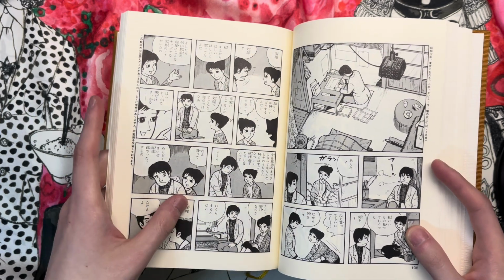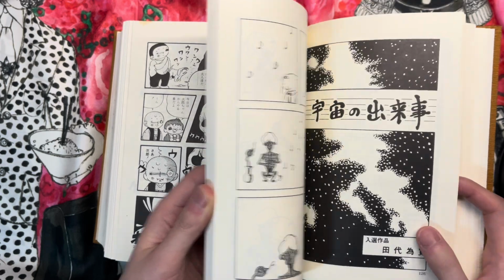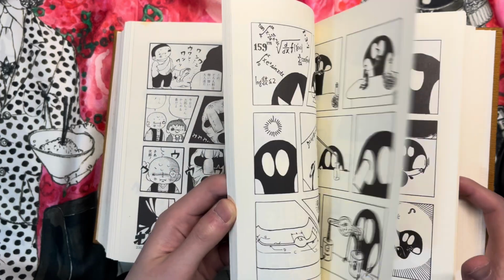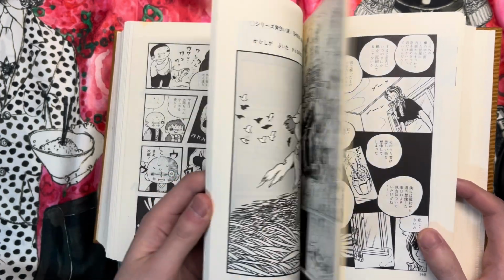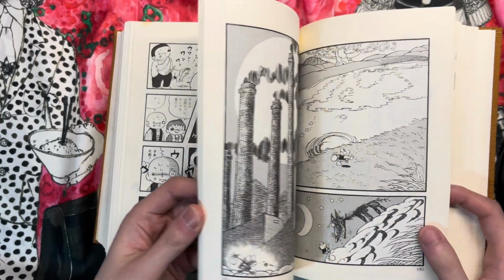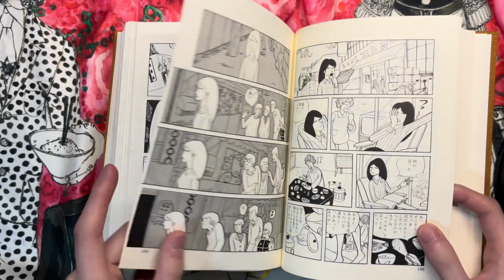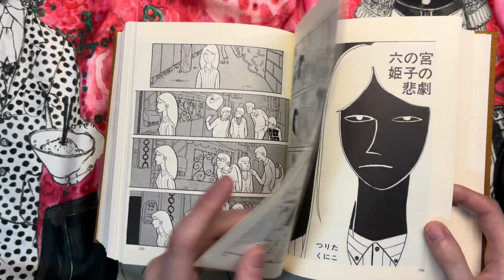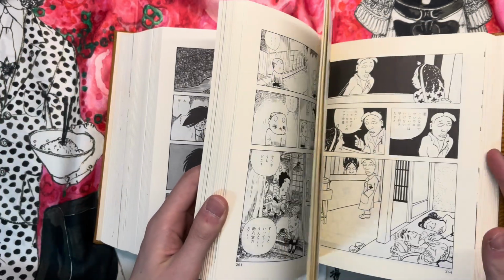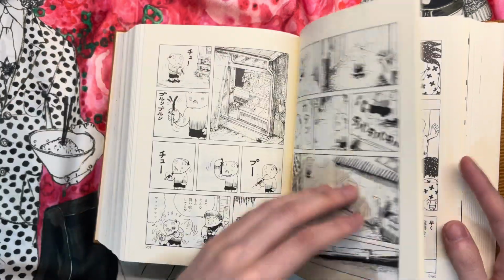But yeah, this is Tsuge Yoshiharu. This is the Chirpy story that has been translated in English. I don't recognize this mangaka, nor this one. This is Nagashima Shinji. I have shown off before. We've got Tsurita Kuniko, the first female contributor to Garo. And then we've got on there, where you saw it.